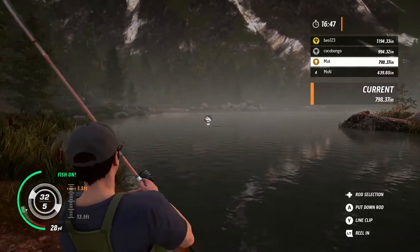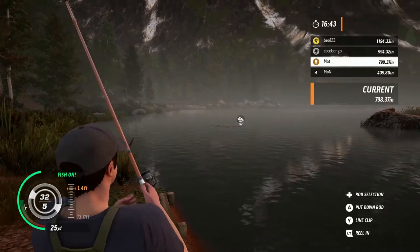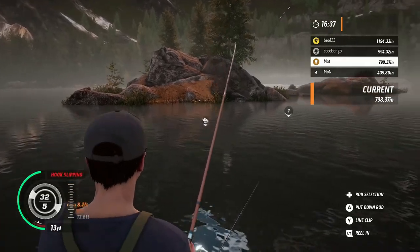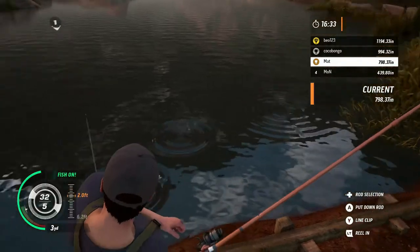We're just missing wells. Don't know where they are. There's a zander. I've got a zander on now. Do some more trout that size.